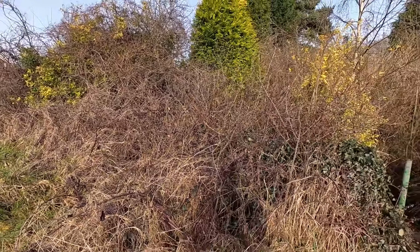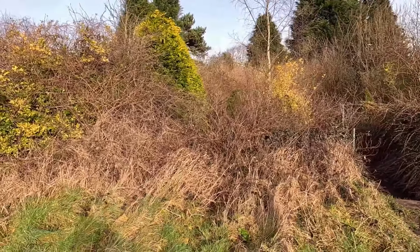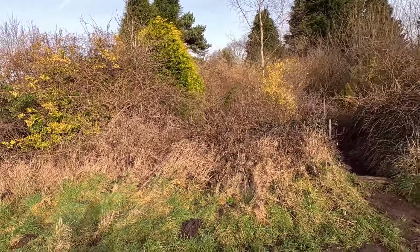So maybe it's a good time to come in winter, because I'm sure that would be impenetrable in summer with all the bramble bushes. But there we are. We'll leave it there. I hope you've enjoyed that little look around. It was only a little look around because there's not a lot to look at, and it's a short video because it's so very few houses.